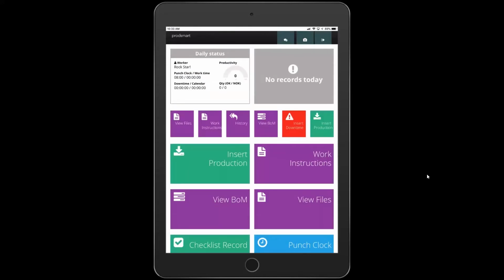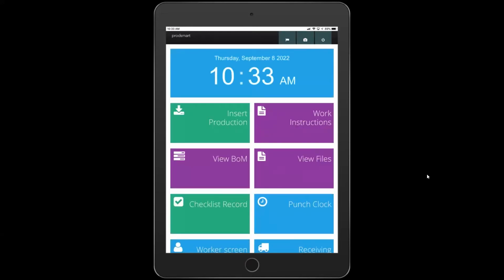And it will stay as that worker until you click the button in the top right corner, which is going to go back to the standard view, which it would be like for a shared device. So keep in mind that even though I'm going to show you scanning quite a few times, I'm doing this on purpose so that you could see it over and over again. If you wanted to eliminate that scan, you can do that by using the worker screen view.